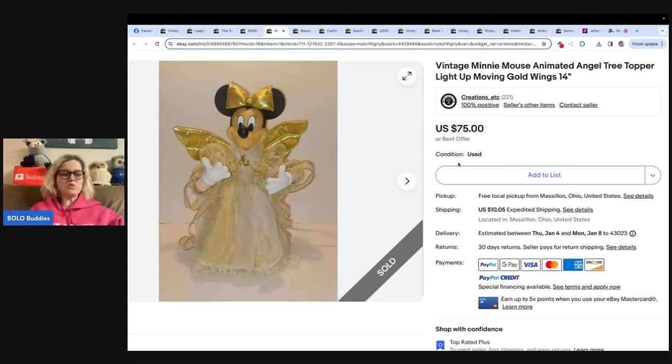She said, I bought this adorable Minnie Mouse angel tree topper at a local estate sale over the summer. I waited until the holiday season to list it, and it sold in just 4 days for full asking price of $75, plus the buyer paid shipping. I only paid $3 for her. Thanks so much, Courtney, for all the great videos. I've learned so much watching you. My eBay store is Creations, etc.